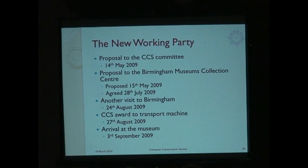And we didn't hear a word from them at all until the end of July. We really had no idea how they felt about the machine, how they felt about projects like this. But completely out of the blue, on the 28th of July, we received a note saying, yes, you can go ahead, you can have the machine to restore it with the specific aim of restoring it to working order, and then transfer the machine to the museum at Bletchley. And things moved fairly quickly from then on.